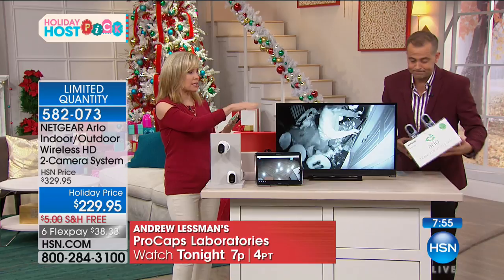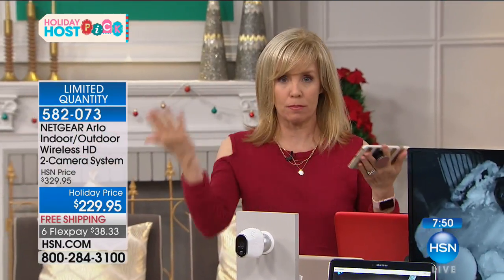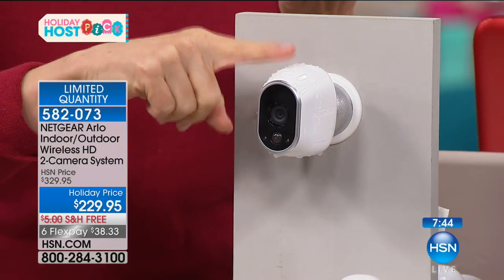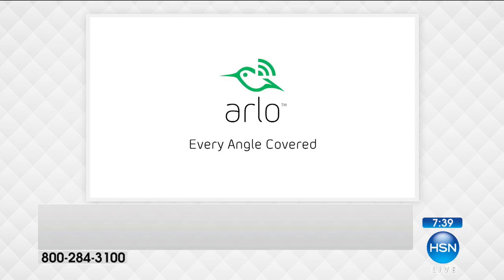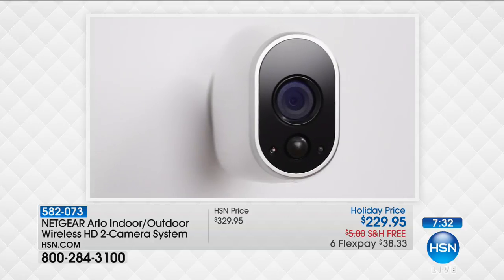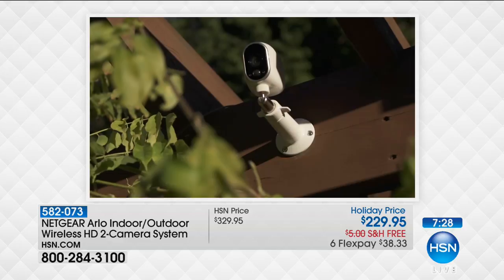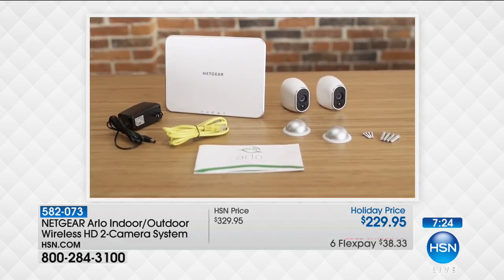Yes, and this is a great one because this is one that can grow with you. You're getting the two, but as Adam said, you can put up to 5. Let me show you the installation, how easy it is. There are no wires. You put your batteries in, your batteries come with it. You get extra batteries that'll last up to a year. The hardest decision is where to put it. And then you download an app. It's a free app. You can be anywhere around the world and get on your phone and see what's going on right at your house. You're connected, free, 24 hours a day. There are no fees.